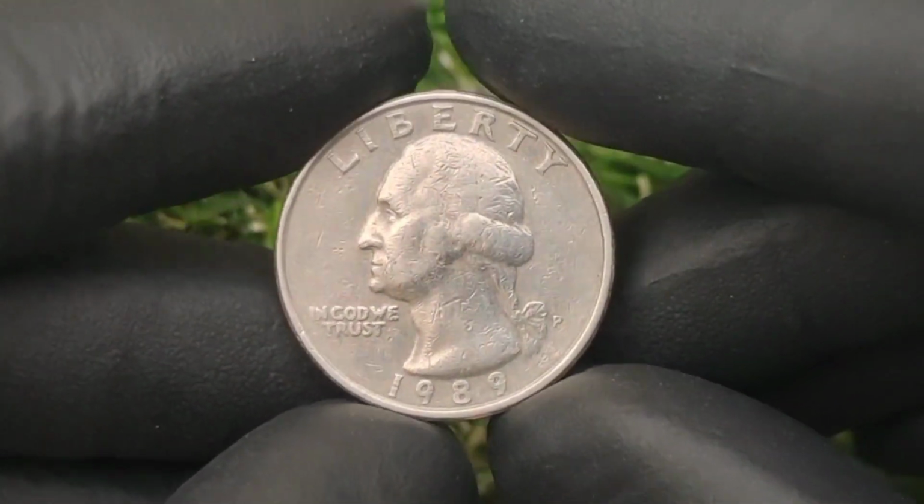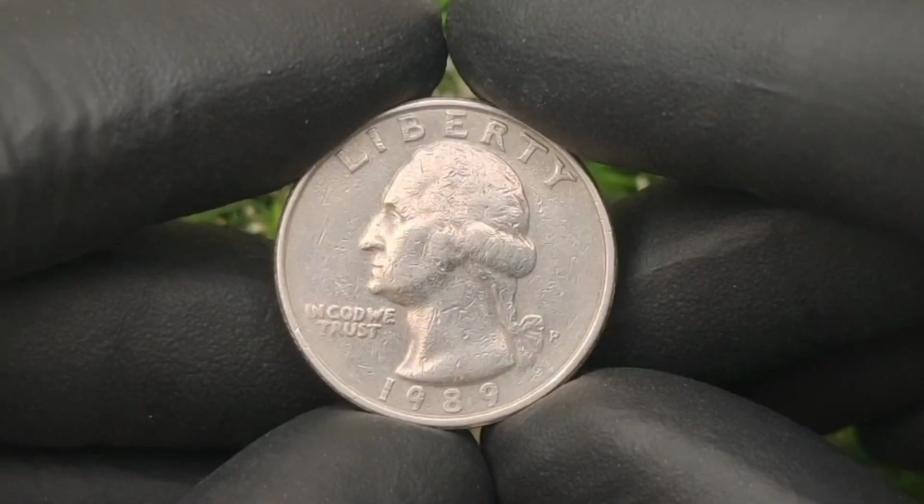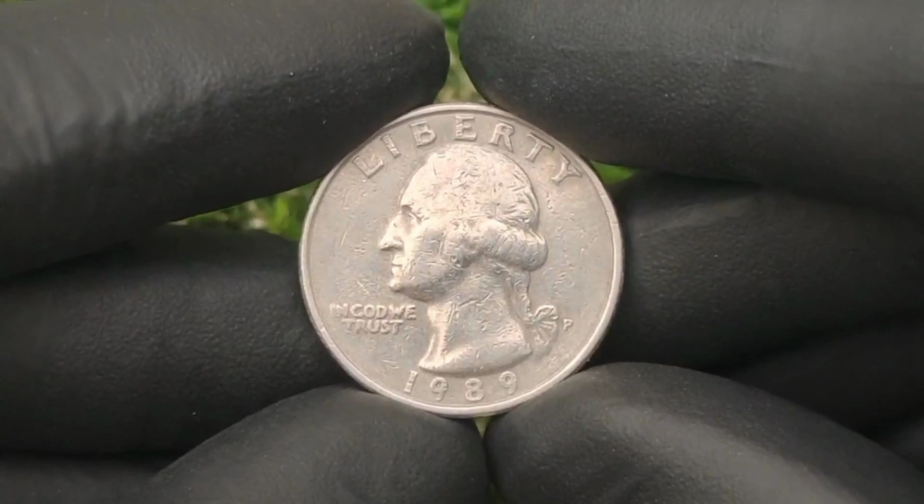However, unanticipated issues can arise during the striking process that can give birth to unexpected errors that can significantly enhance a coin's desirability and, in turn, its value.